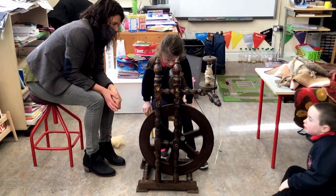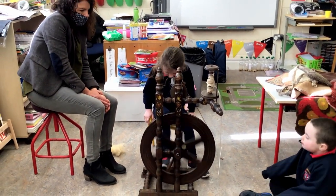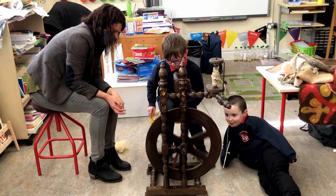Let's see now if you can go. One, two, three, push! Well done! Good work, because the pedal is down, so you need to raise it up. See? Lift, and now you can push the pedal down.